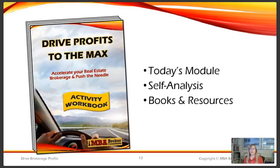When you put the worksheet together with all 8 of the worksheets from the various modules, you'll have a complete workbook for Drive Profits to the Max. So what's inside the worksheet? You probably are asking if you have never seen one before. Well, we're going to have an outline of today's module so you can take notes, and then we'll have a self-analysis for you to go back and analyze your business. And then lastly, we'll have the books and resources, our 2 favorite books that we recommend on today's topic.